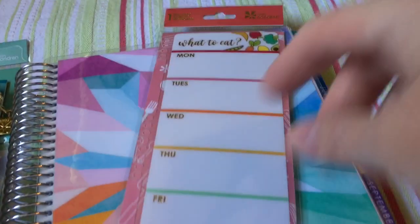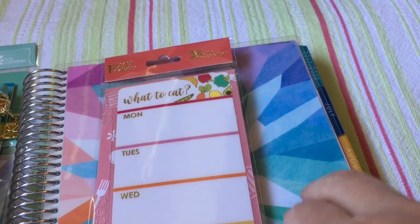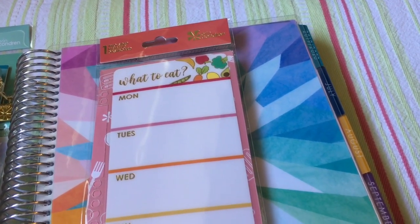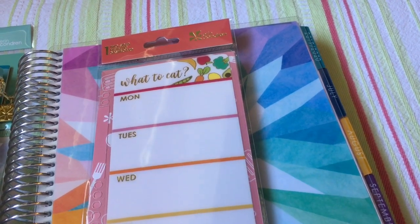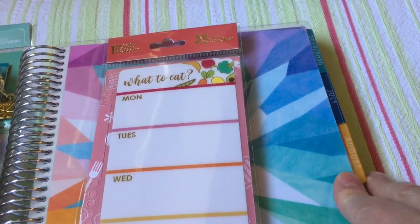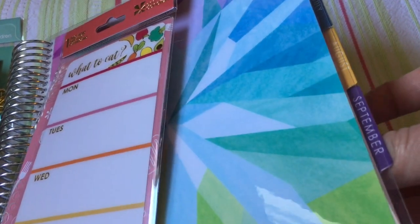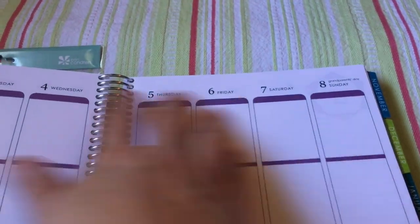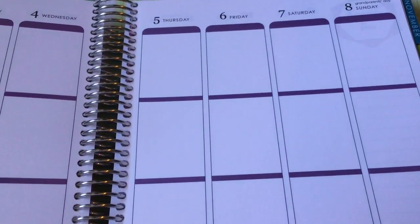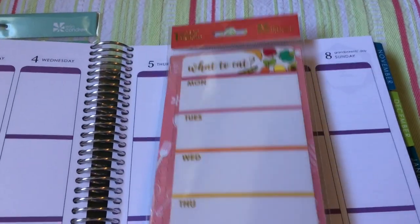I also wanted to get the snap-in dashboard of the menu. One of the reasons I wanted this is because I am going to start really working hard on planning my family's dinner meal plans and have that in there, because normally I do not use these, just because I couldn't think of how to use them. Okay, there's your monthly layout. Normally I totally don't use these pages, and I thought that was such a shame. So I wanted to go ahead and get this snap-in planner.